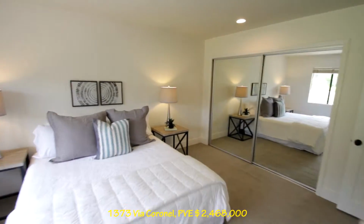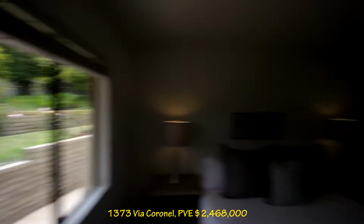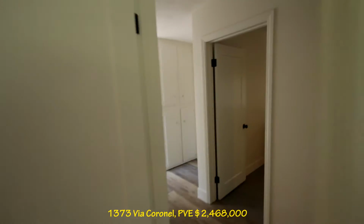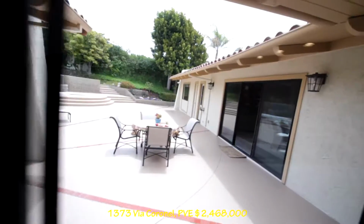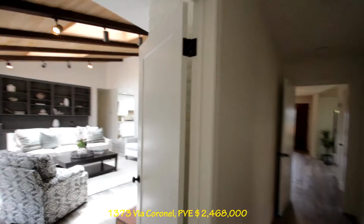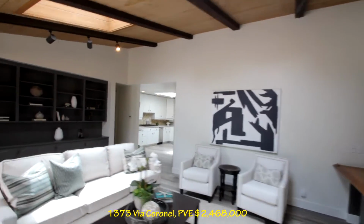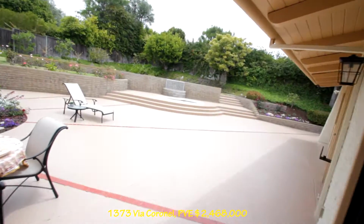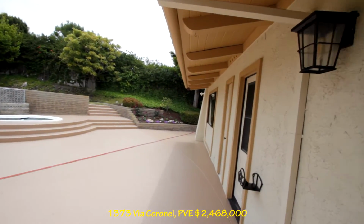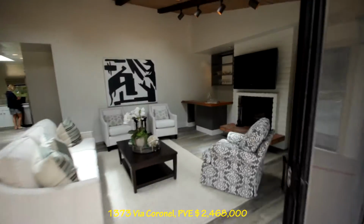Very clean. So some backyard. Not a lot. It's got a big patio. Here. Big pool. Maybe it's just a hot tub. Oh, yeah, here you go. Big vault. Nice, beautiful room here. Very nice.